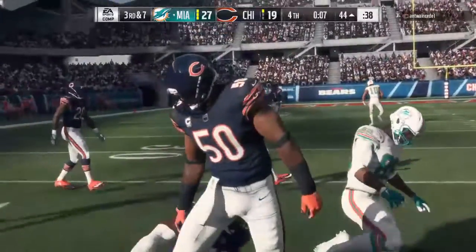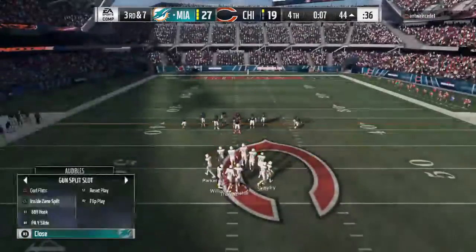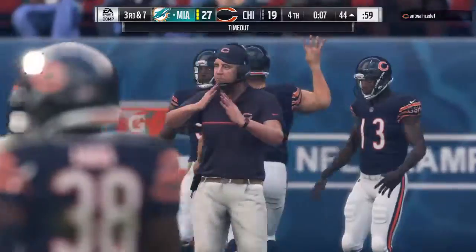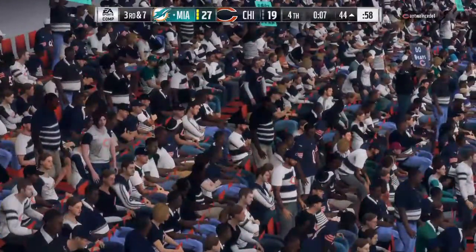And incomplete there. A nice hit. Jars the ball free and brings up third down. The Dolphins on third down. They have been superb. 5 for 6 to this point. This is 3rd and 7. And whistles, and they take their final timeout with 7 seconds left.